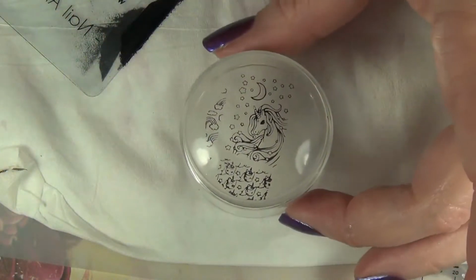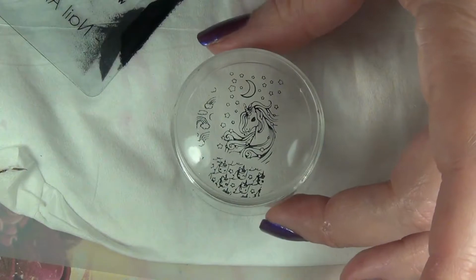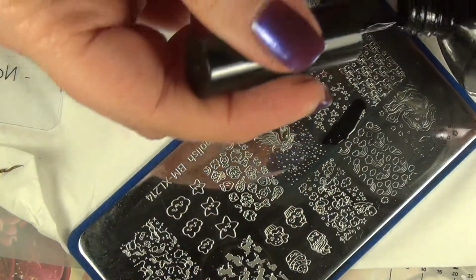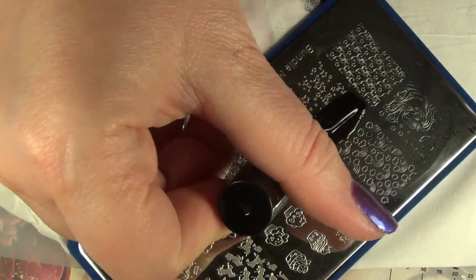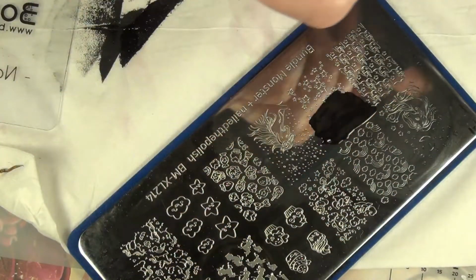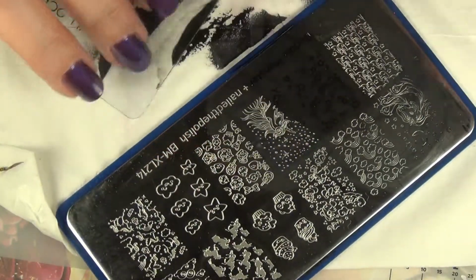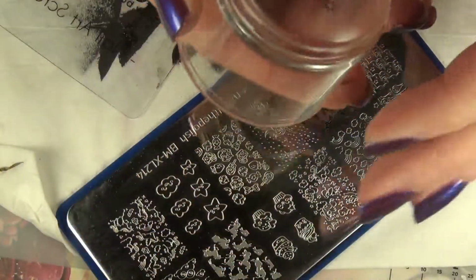Isn't that a gorgeous image? It reminds me so much of those Lisa Frank pictures. You're going to have to Google it. I wanted to put one in there, but YouTube would probably flag me for copyright issues, so I didn't even want to try. But definitely Google Lisa Frank unicorn.